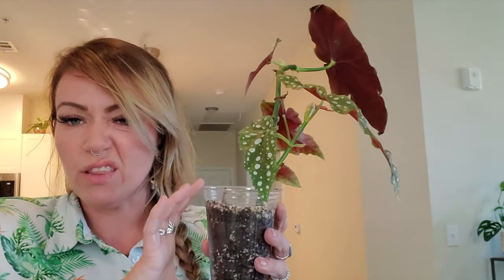These plants can tend to get really top heavy, so you have to be careful what you plant them in. Normally they grow like 3 to 5 feet tall, some even taller, so they're going to topple right over and you're going to end up with a broken plant. So a lot of these you want to put in some sort of cachepot or a heavier pot, because you're going to be using a lighter, airier soil mix.